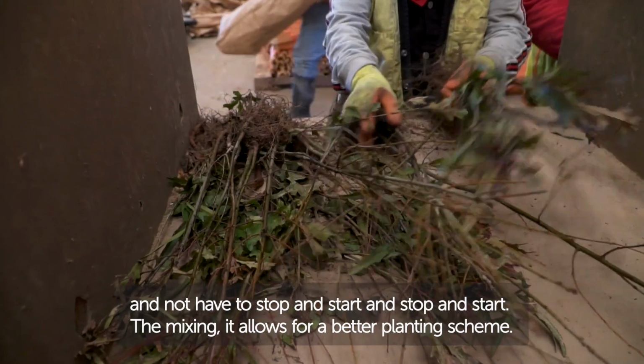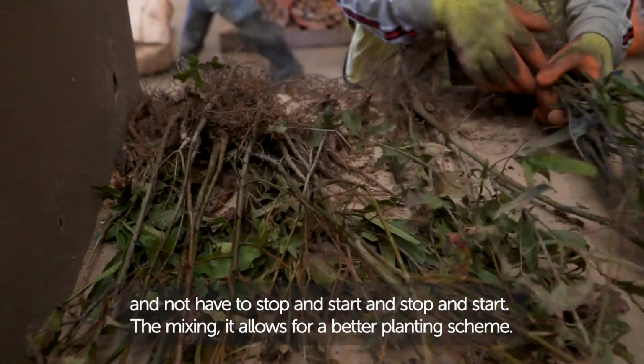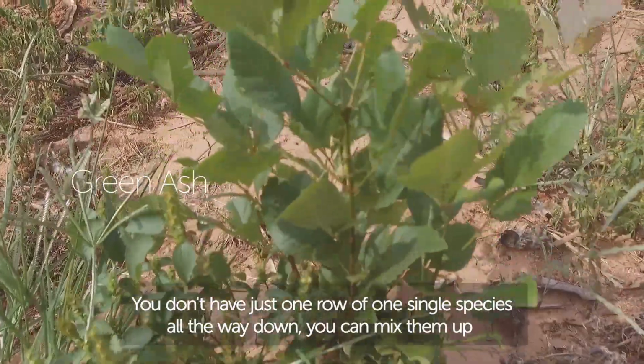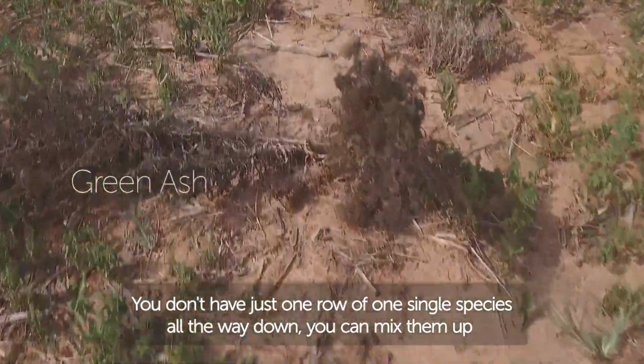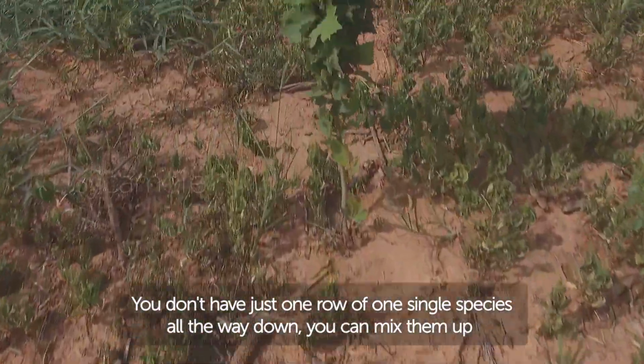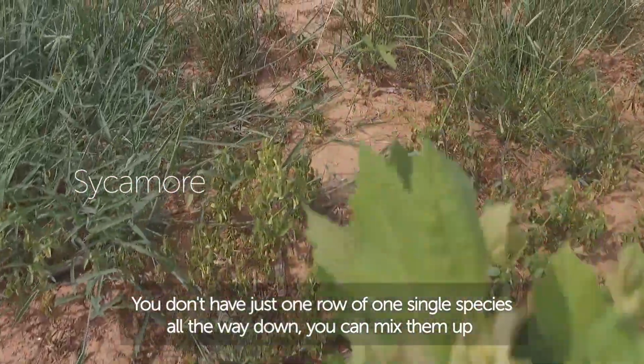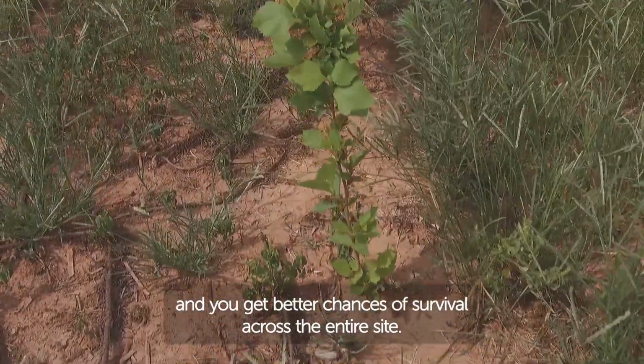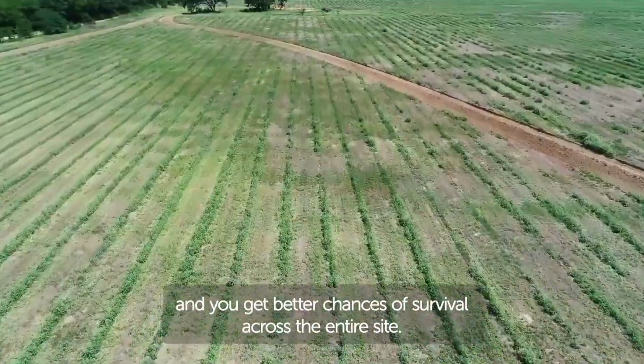The mixing allows for a better planting scheme. You don't have just one row of one single species all the way down. You mix them up and you get better chances of survival across the entire site.